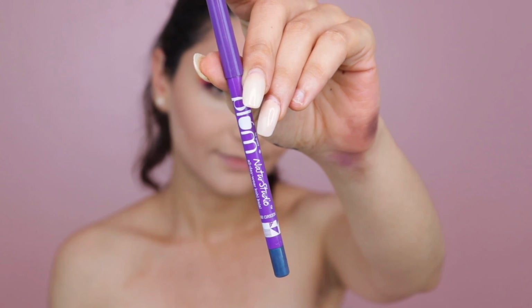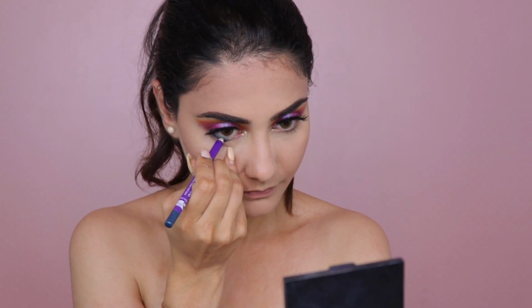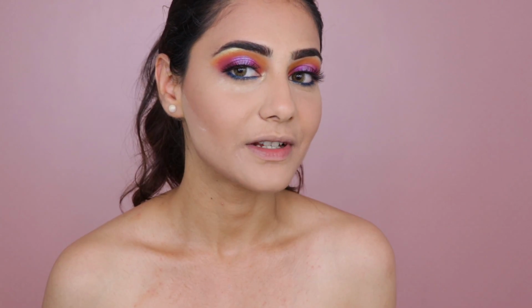Alright, so while that's baking, I'm gonna finish the lower part of my eye. So I'm gonna use the Plum Goodness Natur Studio Kajal. This is in the shade Gemstone Green, and I'm gonna use this to fill in my waterline. You know, I've never done a green in my waterline before, and honestly, this is not bad.